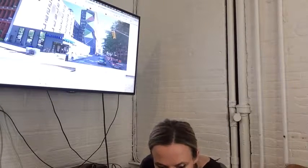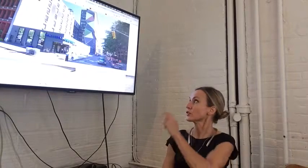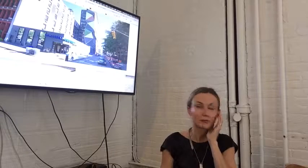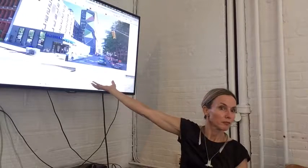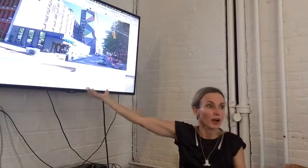Can you get these? Should they be these? This is one side, right? This is familiar to you? Mercer and West Third. Aristides. Look at that big blank wall in the sun. Not too high, easy to access. But it's not NYU property, right?